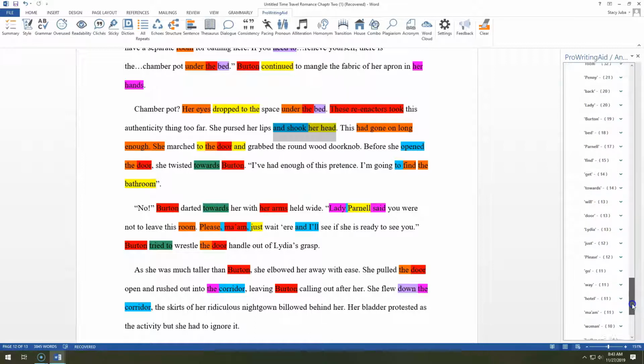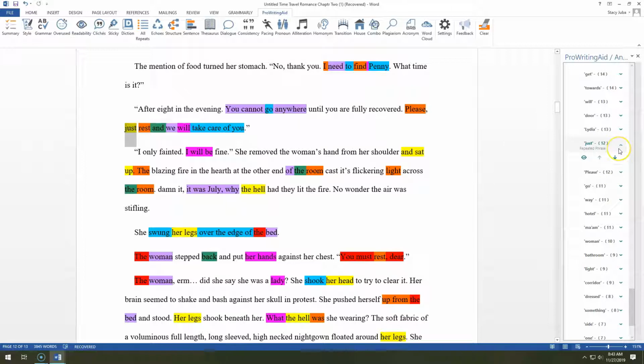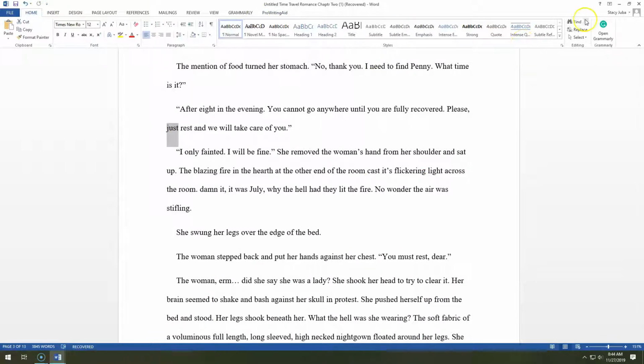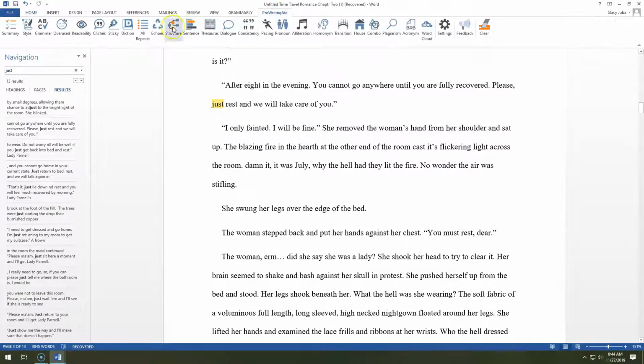So there are 12 justs, and that's one of the words on our cheat sheet. And if you wanted, let's say this drew your attention to the fact that you had a lot of justs, and you've already gone through this and all these highlights are kind of stressing you out, you could clear it. And go back to home, find and run a scan for just. And then you could just focus on that one word. So that repeated word scan, what was it? Which one was it? It was all repeats.